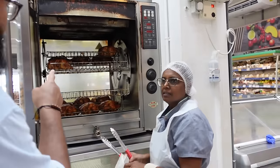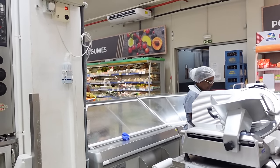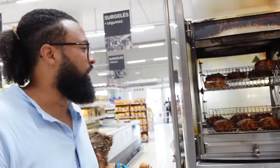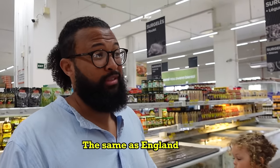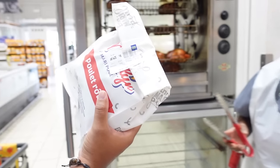Excuse me, how much is one chicken? $329 for 1 kg. It depends on weight. Ah, for 1 kg. And how much are they roughly in weight? About 1 kg, maybe 900 grams. So about £6.50 for a chicken. That's more expensive. When did you last go shopping? Back in 2012 when I went shopping. Oh, thank you very much. Thank you. There we go.